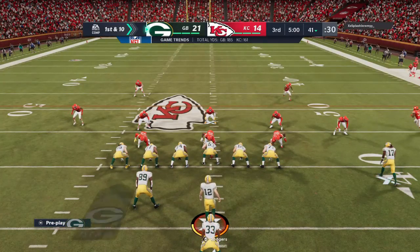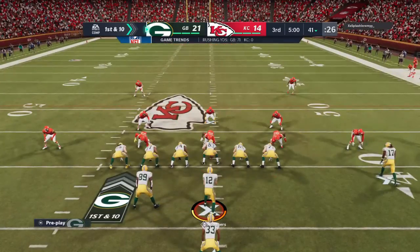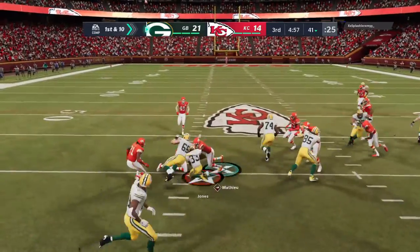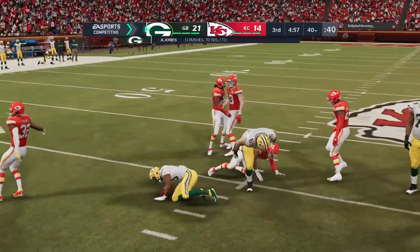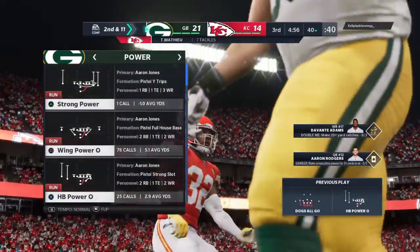Rodgers will bring the pack up with a 1st and 10 at the 41-yard line. 22's coming, Mike. And he'll begin the drive with a give to Jones, and he is going to lose yardage here. Officially, it's a 1-yard loss. That's going to bring up 2nd and 11.